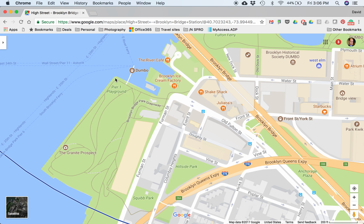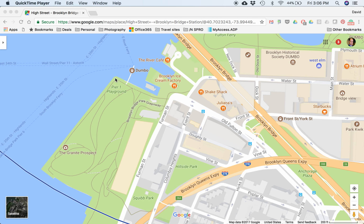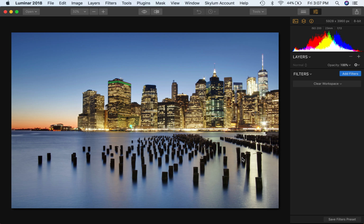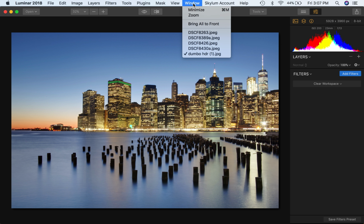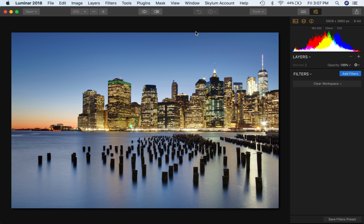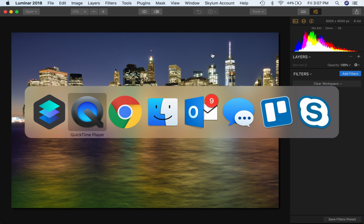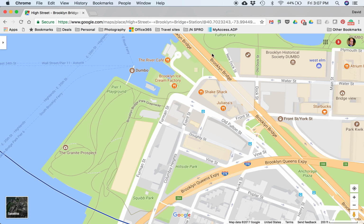Let me flip over to Luminar. It's not really a Luminar video, but I'll show you this in Luminar if I can get it to cooperate with me. There we go. All right, that's not the video I want to show just yet, but that is one we'll look at. Let me thumb through these real fast. Okay, so this was an image I took a few weeks back from this very location that I'm describing. Let me go back to the map for a second. Right here at this corner.